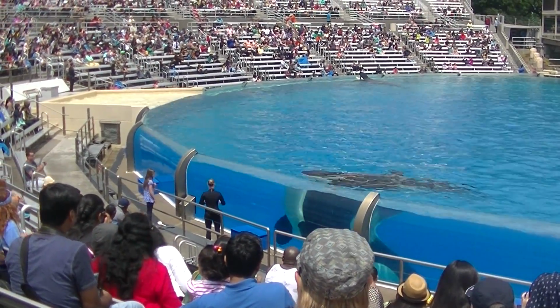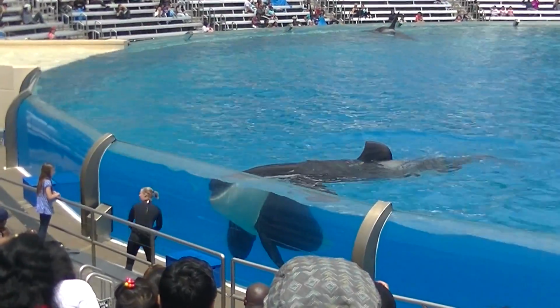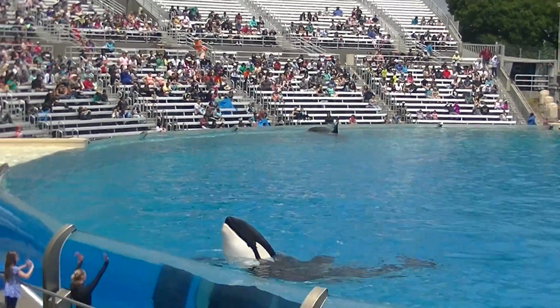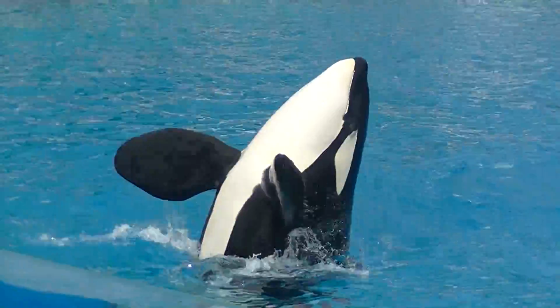Now it looks like they're going to meet a couple of our whales. You see Liz is over there with Cameron. He's going to hang out with Corky. And Elise is going to meet Ikaika over there with him. So let's see what Ikaika is going to do. Looks like he's going to wave hello.